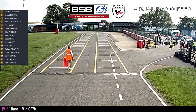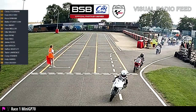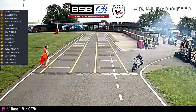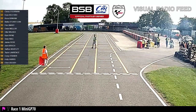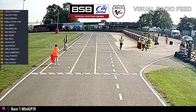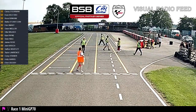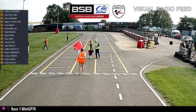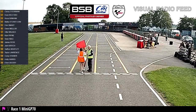What will make print will be the action coming up next, which will be the Mini GP70s out in just a few moments' time. You're listening to live coverage of round 7 of the 2018 Cool FAB-Racing British Mini Bike Championships. The Mini GP70s are now onto their warm-up lap. Casey O'Gorman will start from pole position. Casey O'Gorman and Evan Belford will be your first row of the grid. Rossi Banham and Bailey Stewart Campbell on row 2. Row 3 will be Finn Smart and Owen Mellor, with Ollie Walker, Kyle Payne, Sean Abel and James Rose rounding out the top 10. Jack Kirsch is in 11th, ahead of Saffron Watley, Taylor Lawrence and Corey Stainer, Holly Harris, and then Elliot Crosby rounding out the 16-strong grid.